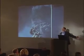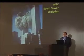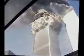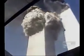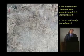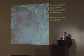We don't see it either mangled up in some heap at the bottom down on the pavement. It's been completely dismembered. Let's take a look from below, though, because I'm not quite convinced. We have asymmetrical damage, and yet there's this symmetrical destruction occurring underneath the cloud all the way around the building, like the firemen saw, even though this top mass has already fallen over. Free fall speed. Doesn't make sense to me. Steel frame structure was completely dismembered. There are no large chunks of building, only those shards that we saw of the perimeter structure.